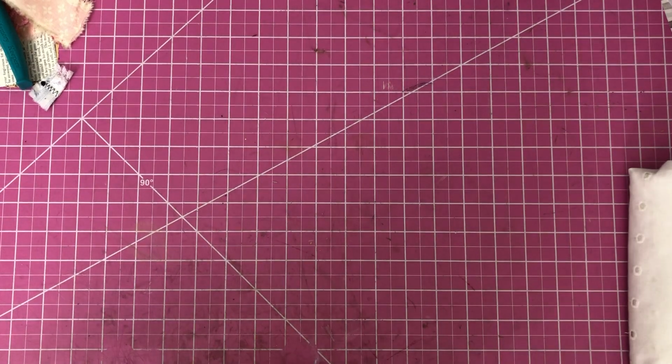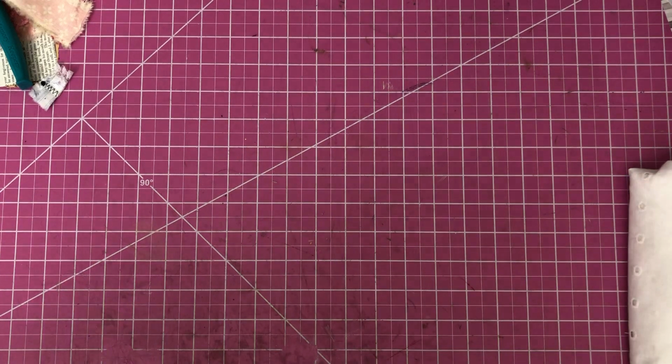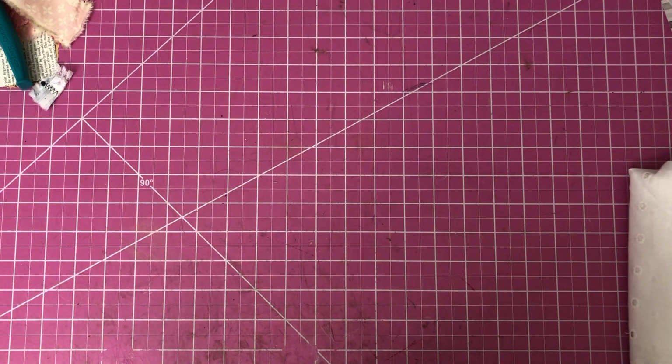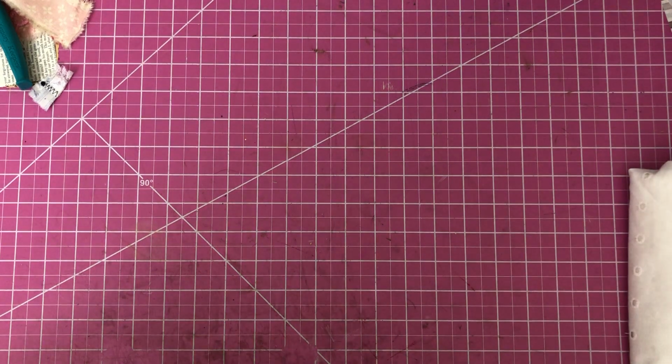Filming again in the evening, so excuse the shadow here to the right. I think I really need to get a lamp that goes over here to my right hand side, to kind of take away that shadow for when I'm filming at night.